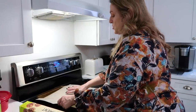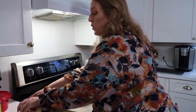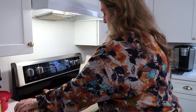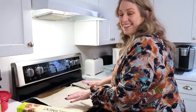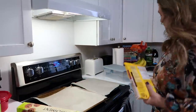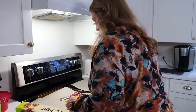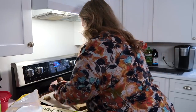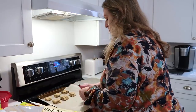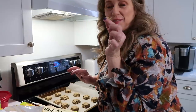I always use parchment paper, and then I don't have to grease and try to get all that grease off. I used to be a real homemade cookie snob. But as I get older, if everybody's happy, I'm happy. It doesn't have to be homemade. I always have to have a little piece myself.